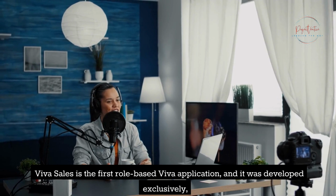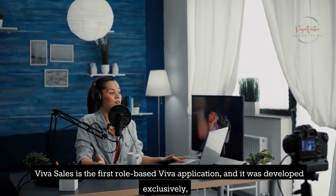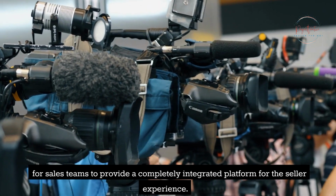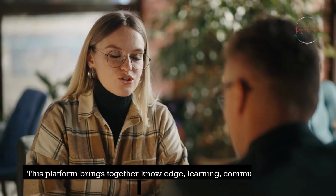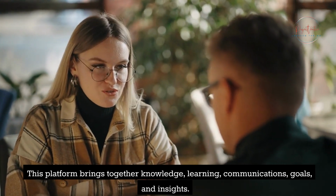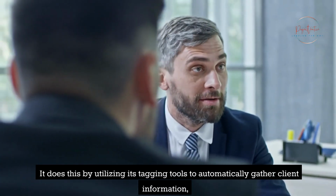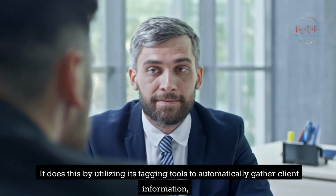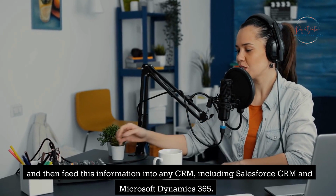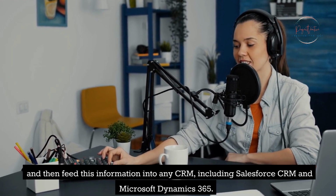Viva Sales is the first role-based Viva application, and it was developed exclusively for sales teams to provide a completely integrated platform for the seller experience. This platform brings together knowledge, learning, communications, goals, and insights. It does this by utilizing its tagging tools to automatically gather client information, and then feed this information into any CRM, including Salesforce CRM and Microsoft Dynamics 365.